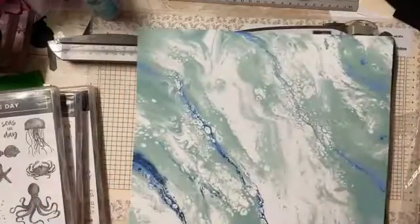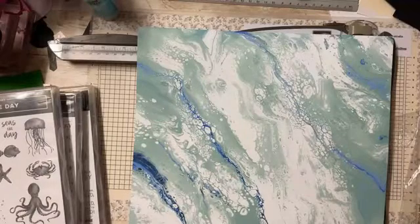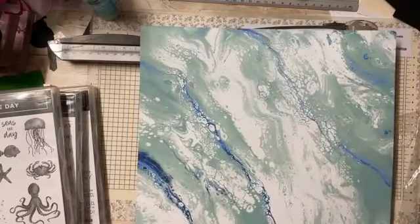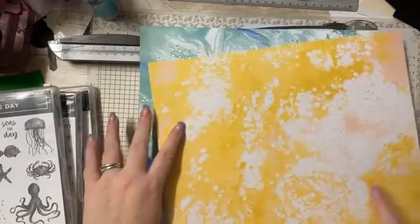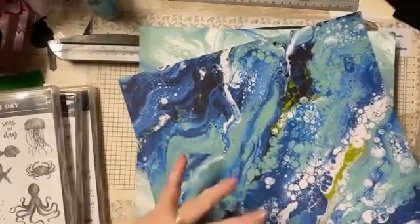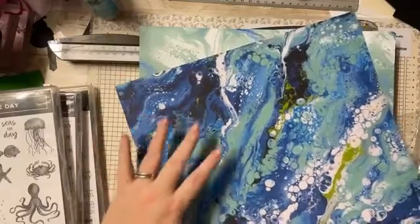So I chose this paper because you will see both sides of this paper on this type of card. So when choosing this paper, I want it like this piece, I'm not sure would work so well because this side is all yellow and this side doesn't have a lot of yellow, and it might be hard to choose a card base and things without it looking a bit odd.